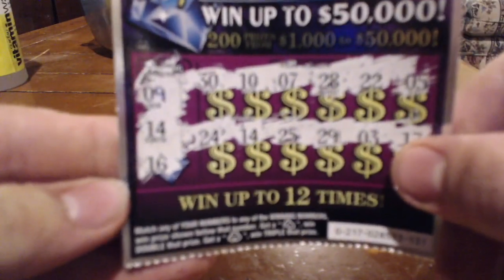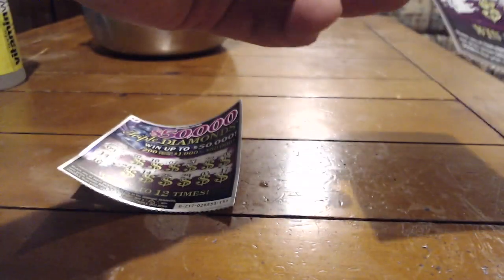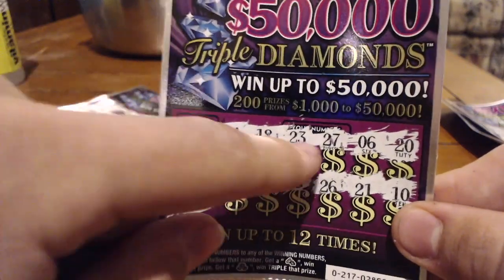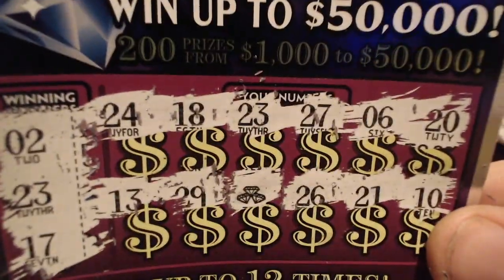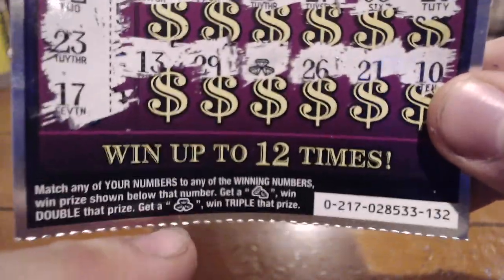Yeah, so here's the 14, matching 14 that we won. There's 14 and 14. That's a winner. And I believe the second ticket that we scratched off in the video, we got two winners, guys, off of this. Number 23 and 23. And then triple diamonds. Look at that, guys. That is so satisfying. That means you win triple the prize. Looking forward to seeing what that is. Get three diamonds, win triple the prize. That's awesome, guys. Okay, so we'll do this one first.